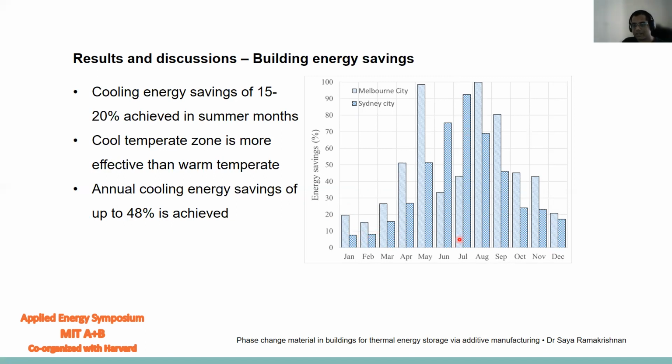In other months, the energy savings have been seen as very high, since they are cooler months and the cooling energy demand is comparably low. So in those conditions, PCM operates very well. However, the need for PCM is only important in summer months, and so we report the energy savings only for summer months. However, the annual cooling energy savings were also determined, and we have noted that up to 48% of annual energy savings can be observed for this proposed hollow core PCM panel in buildings.